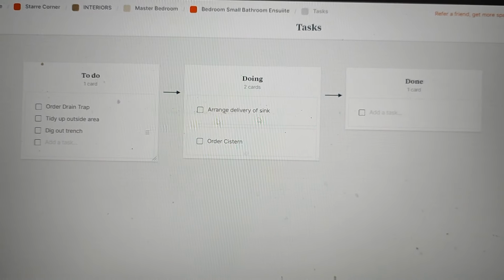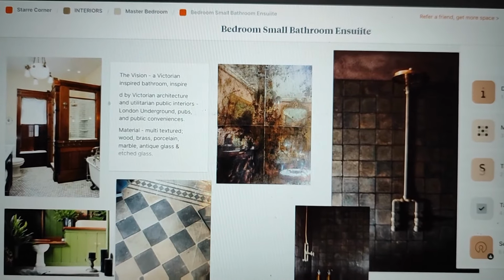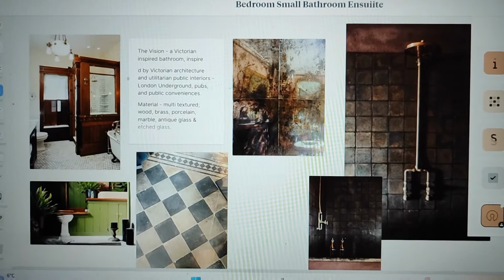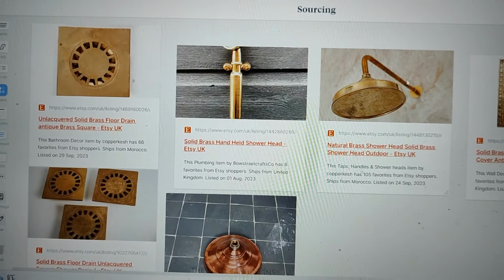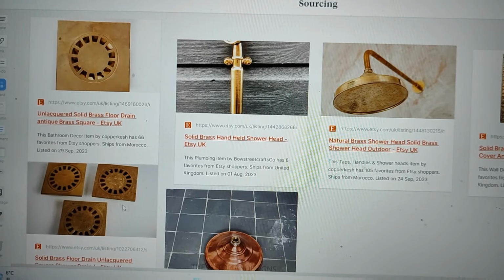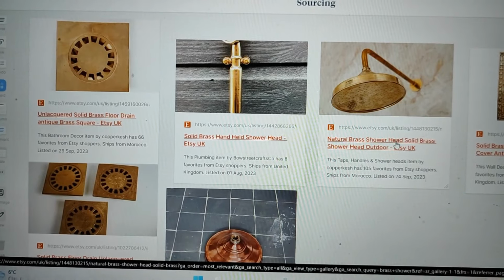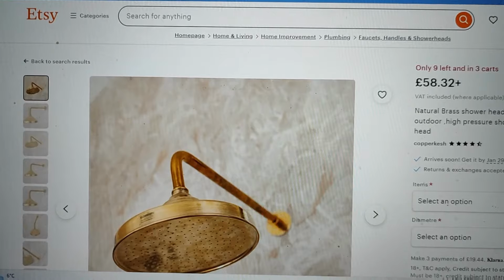Tasks, actually jobs to do, and then sourcing. So when I go and look online for different things, if I find anything that takes my fancy, so you'll see that I've been looking at shower heads on Etsy, I drop them in here with a link. So if I decide to go ahead, I can just click on the link and it takes me directly to the page where I can buy it.